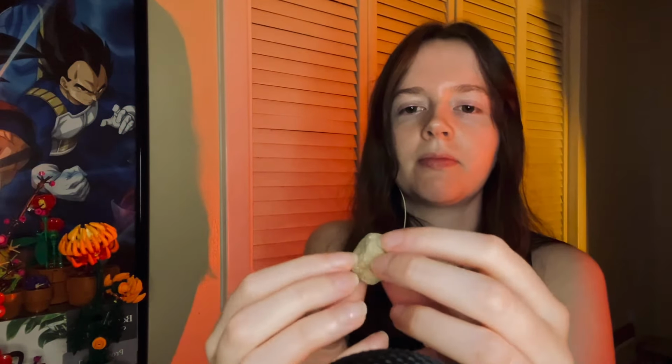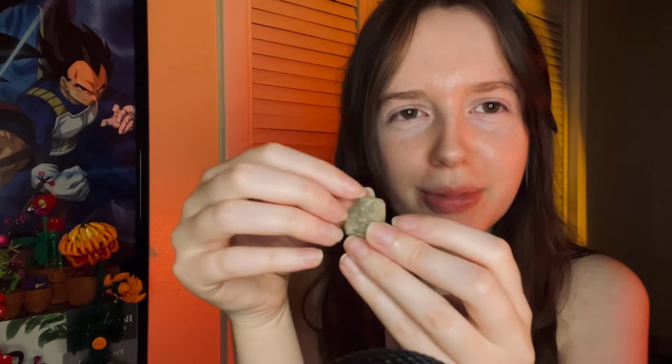Is it chocolate? This is real. This is not chocolate. I will not be eating this one.